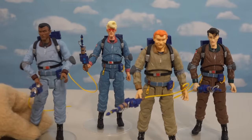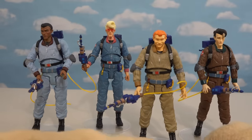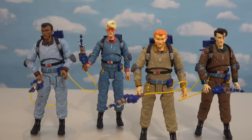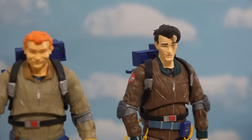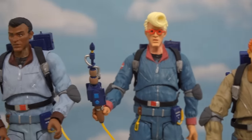And once we put Winston with the other Ghostbusters, oh yes, our collection is complete. We now have all four Ghostbusters from the animated cartoon show. And talk about an awesome lineup of figures. This is one team that looks fantastic.